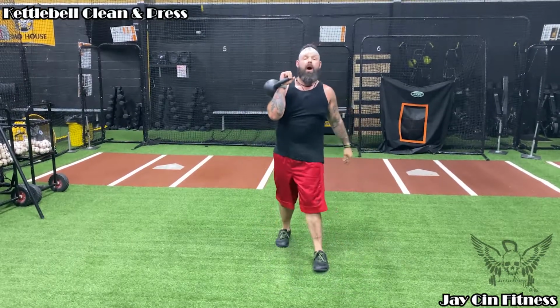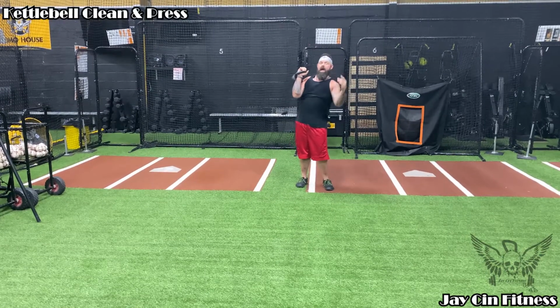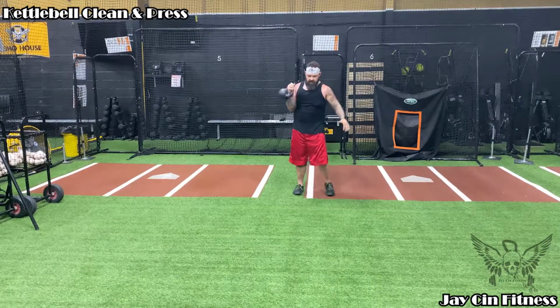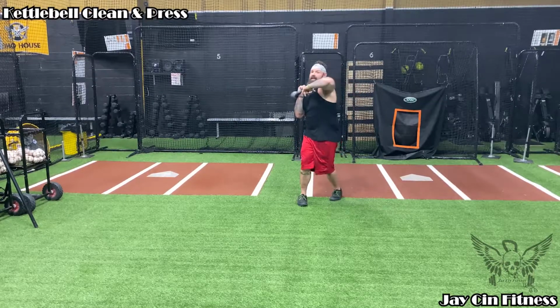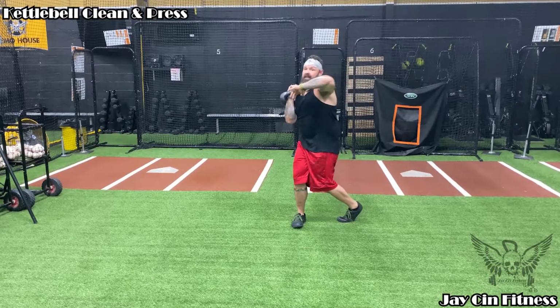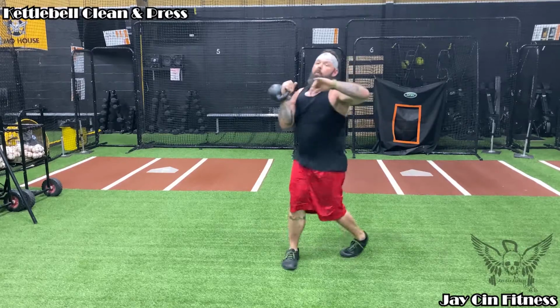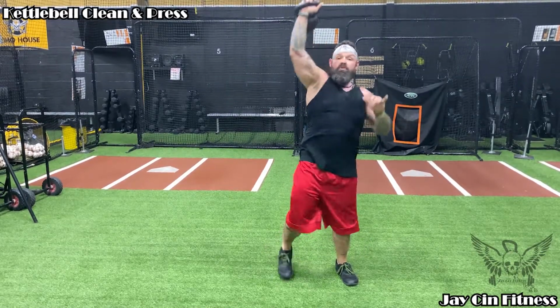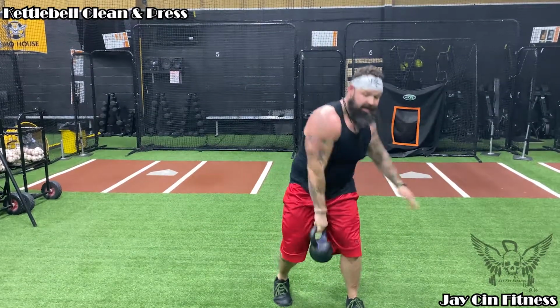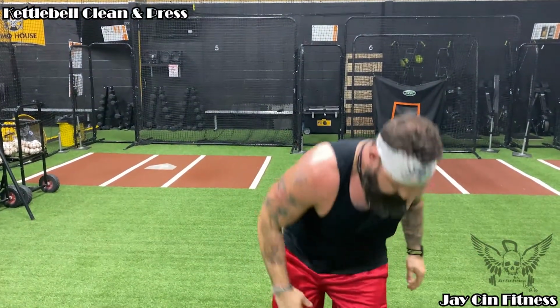Let's say I want to do a walking-based pattern, right? We're gonna take the spiral clean and press. Now we're gonna put forward locomotion behind it. So I'm here, clean, press, I'm back, I'm down. Clean, press, I'm back, and I'm down. What am I doing right here? It's locomotion. I'm moving forward. I got progression. I'm driving off my back leg as I'm moving.